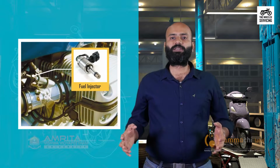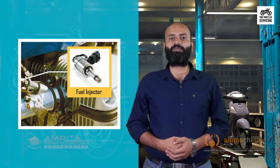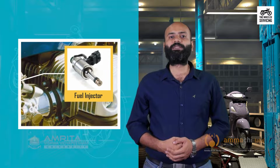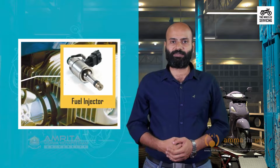The carburetors are slowly getting replaced by newer fuel injection systems. Fuel injection systems offer a quick response, better power output, and help better emission levels, among other advantages. However, they are more expensive and sophisticated.